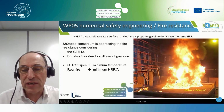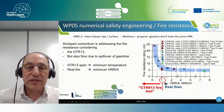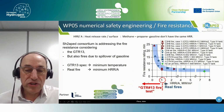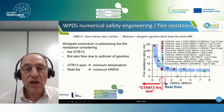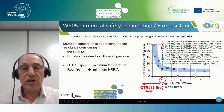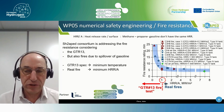For a spillover of gasoline, like you can see here, the heat release rate on A is 1 megawatt per square meter. If we look at the results of plenty of studies made by different people all over the world, propane or methane fires, all these fires recommended by the GTR 13 regulation are below an HRR on A of 1 megawatt per square meter. If you look at spillover of gasoline, this arrow here is propane, but this is spillover of gasoline, then you have an HRR on A, and so a heat release rate which is really higher. So this is a concern. What heat release rate, for the same temperature, should be used to address all safety situations?